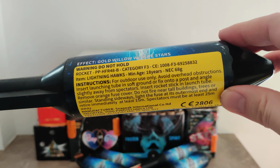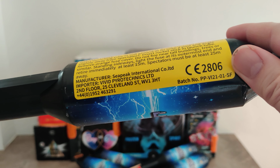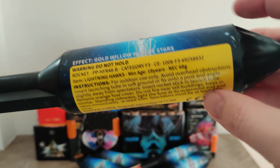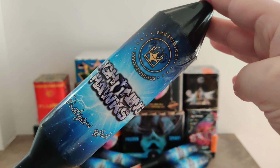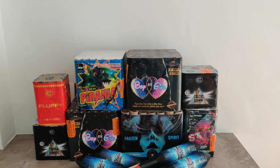So they're A, B, C, D, and E. And there you go, 68 grams NEC. And then, yeah, it says importer Vivid. So I don't know if they're the same or whether they just import stuff for them. I don't know. But very nice. Nice packaging as well. And they'll be good. They're 1.3. Can't go wrong with a Hawk rocket, really. What else have we got?